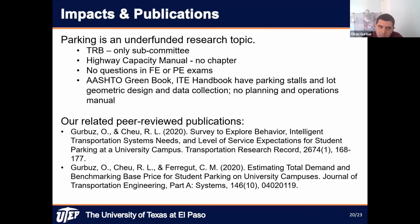To talk about the impacts of the study, I would like to give some other interesting facts about university parking. Although parking is an important infrastructure, as in all the information that I just shared, there are very few experts or researchers in academia in the United States that are dealing with university campus parking. We also believe that parking overall is an under-researched and underfunded topic. We can say this by looking at TRB, which has only a subcommittee. The Highway Capacity Manual doesn't have any chapter on parking. There are no questions about parking in FE or PE exams. And although AASHTO and ITE manuals have some parking geometric design considerations, none of them covers the most important aspect that I just showed, which is the parking search time.